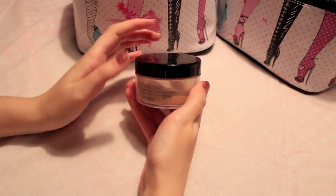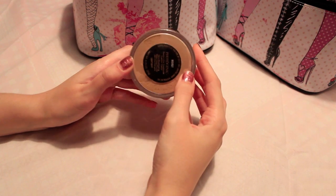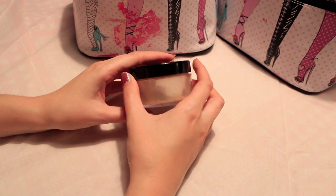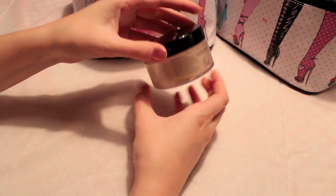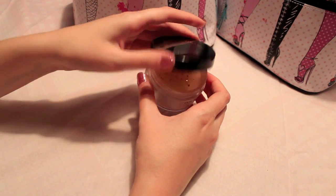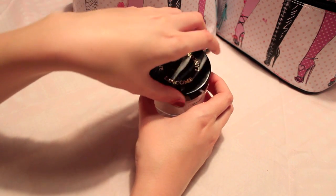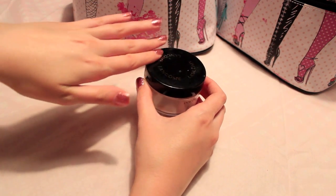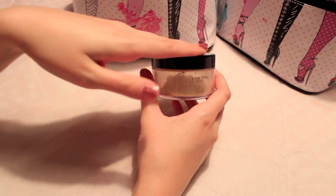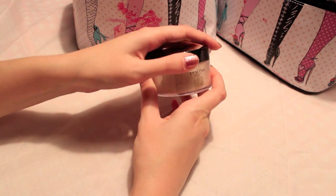So the first item is my Lancome Photogenic Skin Illuminating Loose Powder, and the color is Light Puff. I'm not even sure if they make this anymore, but as you can see, I've used almost all of it. Not a lot left. I mostly just use this for contouring. It's a very beautiful powder that is very HD, and it blends perfectly into the skin. It doesn't give the effect of makeup, it just looks like natural matte skin.